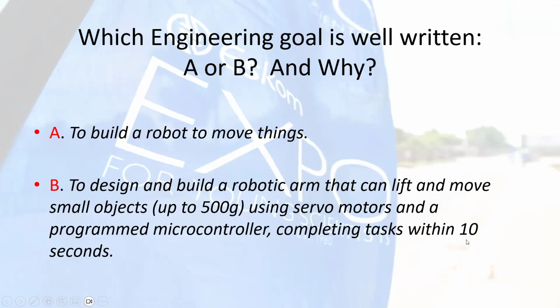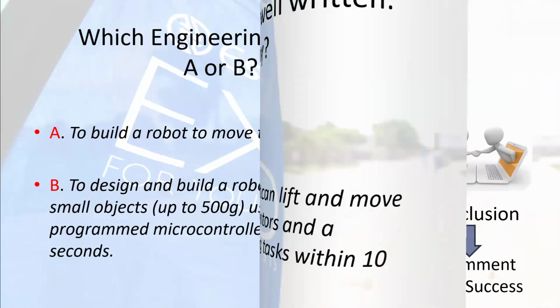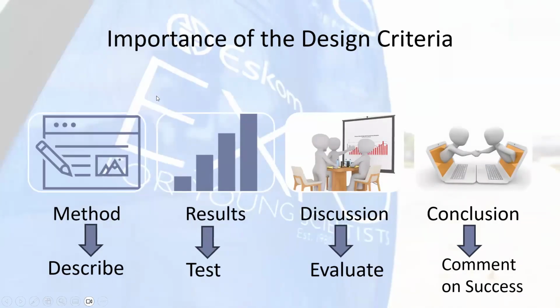You can see within 10 seconds, I know exactly how much time this robotic arm must move. And if it doesn't move within 10 seconds, it means I have to improve the prototype. And that's how we go from one prototype to the next. With A, we don't know whether this robot has an arm or whether the whole robot is going to move the item. Okay, so there's more information given in B.